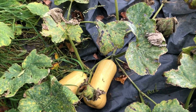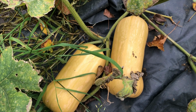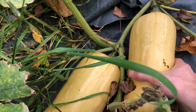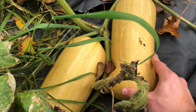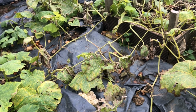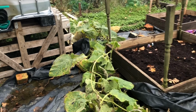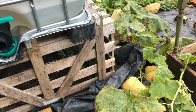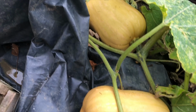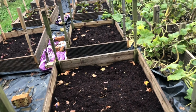Some nice squash down here. Look at these. Yeah, so I'll find the most yellow two. They do look quite good. They're nice and hard. There's quite a few around. They're quite hidden, it's hard to see where they are. There's another couple over here that look quite good. Yeah, so I'll pick the best of those.